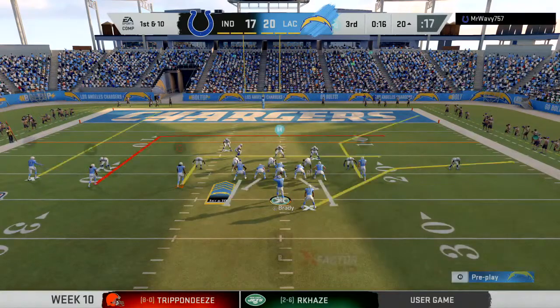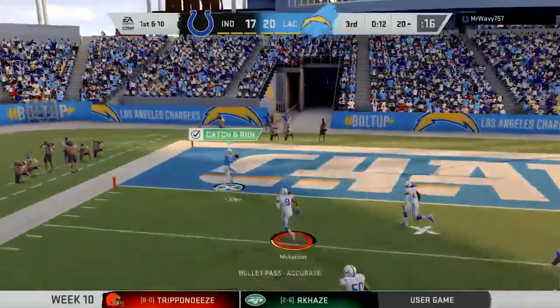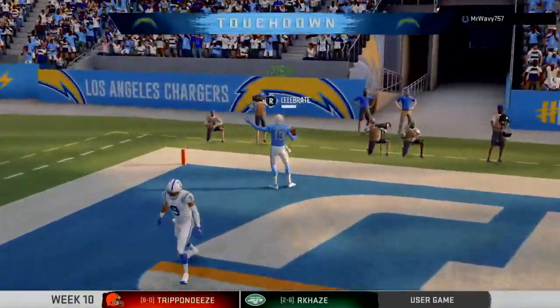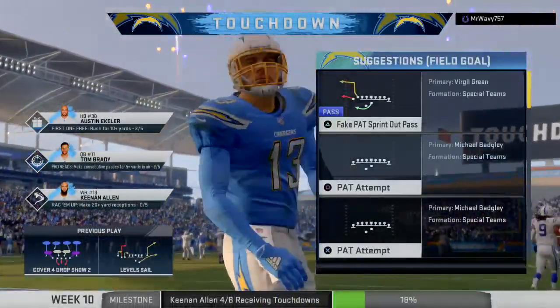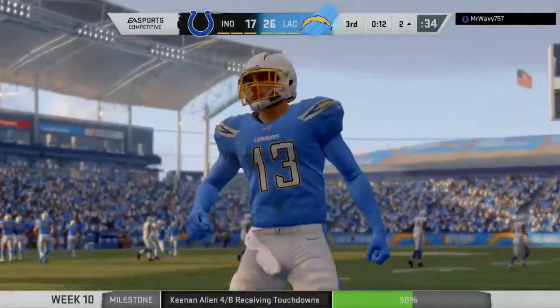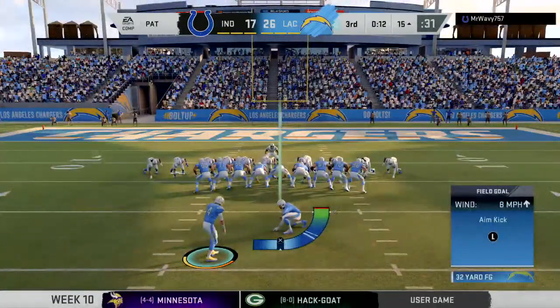Yeah, going deep in the playbook, and a great grab on the other end. Now Brady got a man. It's Allen for the Charger touchdown. Keenan Allen, his 4th touchdown on the year. For the Chargers, they're able to widen their lead.